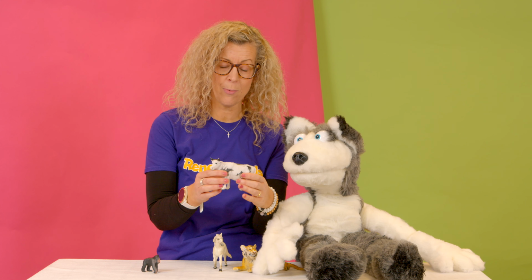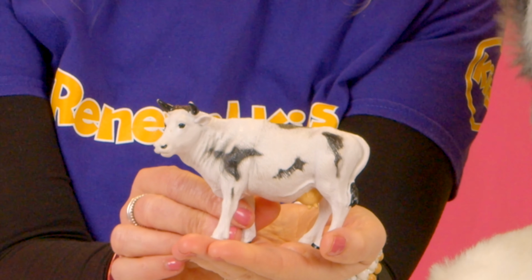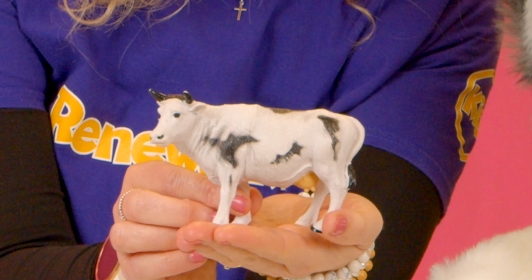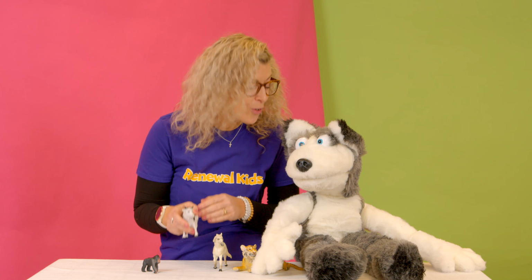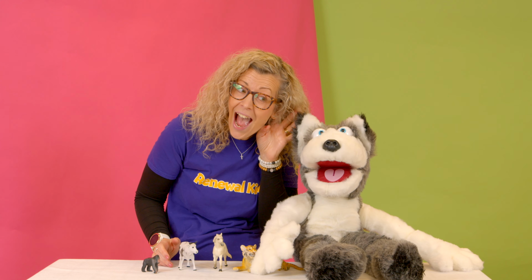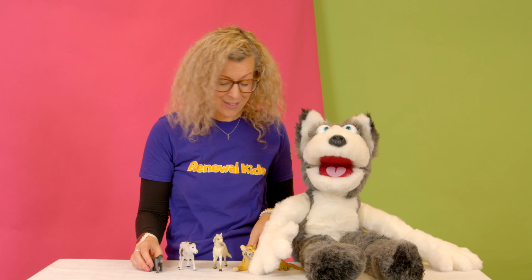Oh, a spotty one. What's this? Do the children know what this one is? It's a cow. A cow, that's right. And what noise does a cow make? Are you ready? One, two, three. Moo. A big moo, well done.